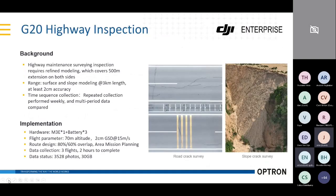Okay, the next one is simply a highway inspection. And with this one, the inspection would have to do with cracks in the road and so on. So a really good camera resolution would be important. So they used the Mavic 3 Enterprise with 3 batteries, flew at 70 meters, 2 centimeter GSD, again at 15 meters a second, maxing it, 80-60 overlap, and they did it in 3 flights, 2 hours to complete the entire job there.